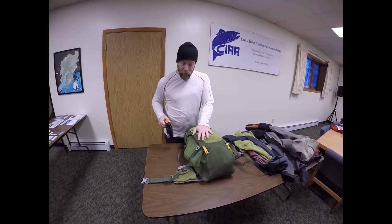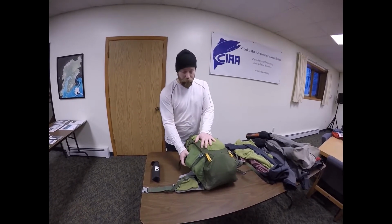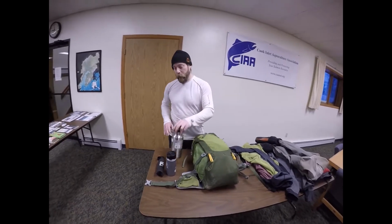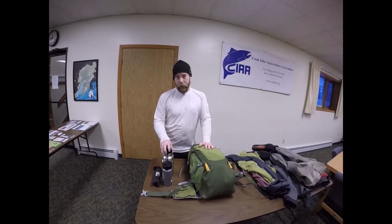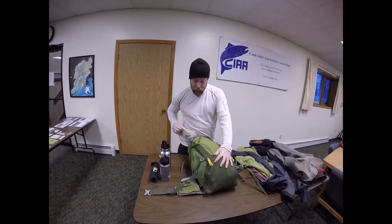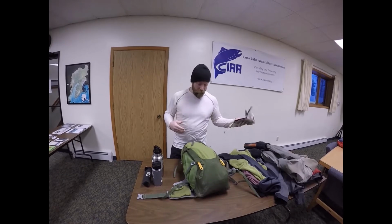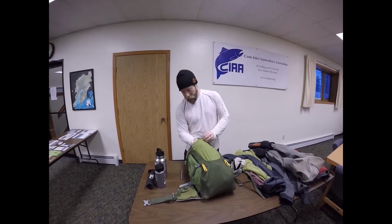So in my pack here, I carry bear spray, and that's another thing Cook Inlet provides for you while you're out in the field. I have a container for my hot drinks, a container for my cold drinks, and both of these containers are really durable. They're not going to break while I'm out in the field, so I won't be stuck without having something to carry. I also bring a sun hat with me. For any warm days, I can just trade out my warm hat with my sun hat. Get my rain covers in there.